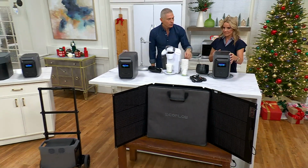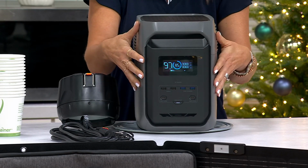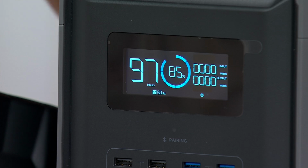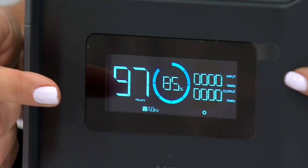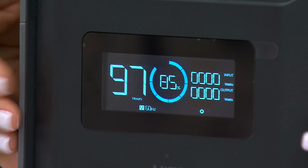But let's talk about all the different ports and everything that we have here and what this is going to power. So again, here's your nice bright LCD display. When you get this home, you simply plug it in and charge it for 90 minutes. It will hold a charge for 6 months. There are no accounts to set up, no Wi-Fi, no passwords. It's the easiest technology. It's why Ecoflow is always top rated. You can see how many hours of power you have left and the percentage of your battery right there, so you always know exactly where you are right on the screen.